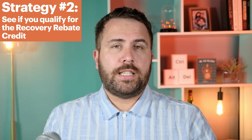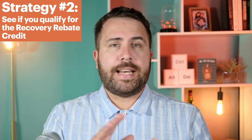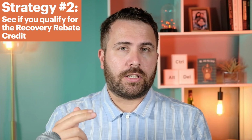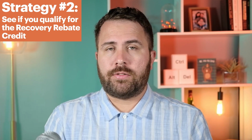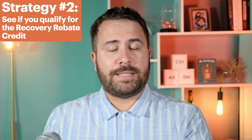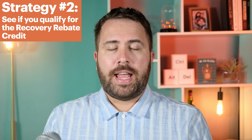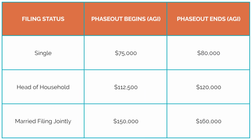Strategy number 2 is to see if you qualify for the recovery rebate credit and make moves to maximize it. So if you didn't get the third stimulus payment, or you received less than the full amount of $1,400 for each of you, your spouse, and any dependents you claim, you may be eligible to take the recovery rebate credit on your 2021 tax return for the difference. Keep in mind, however, that the 2021 recovery rebate credit is based on your 2021 income, phasing out at the same income levels as a third stimulus check. You can see those amounts in the table on the screen here.